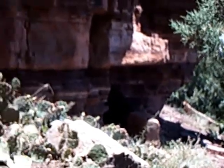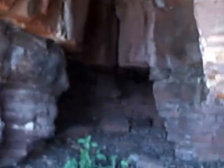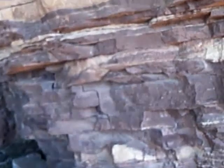We started looking around and started finding more caves. However, we believe these caves are not used on a permanent basis. I believe they're probably used during the winter time when the weather is harsh. This particular cave is more open, has no wall in it, but it would make a good shelter.